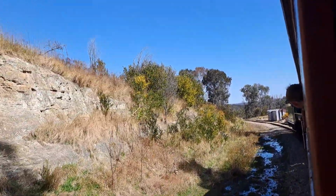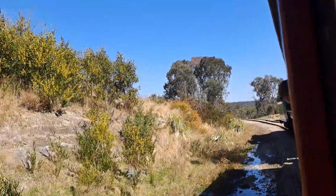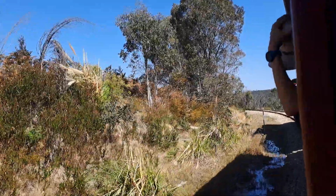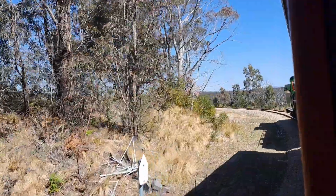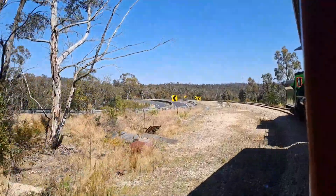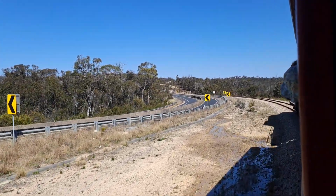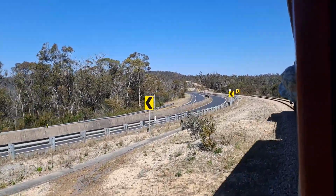Zig Zag Railway was built between 1866 and 1869 as part of the railway from Sydney to Bathurst. When the railway was being constructed, surveyors marking the route discovered that conventional railway design just wouldn't be practical. The grades necessary to bring the railway from Clarence to the floor of the Lithgow Valley, a vertical difference of 680 feet or 210 metres, would be much too steep for a normal train.